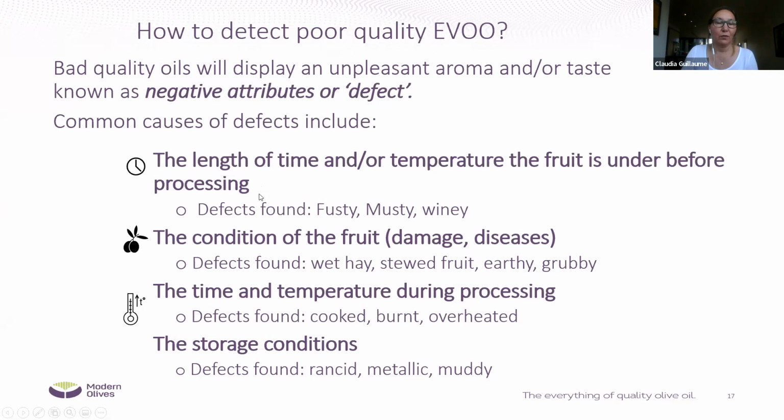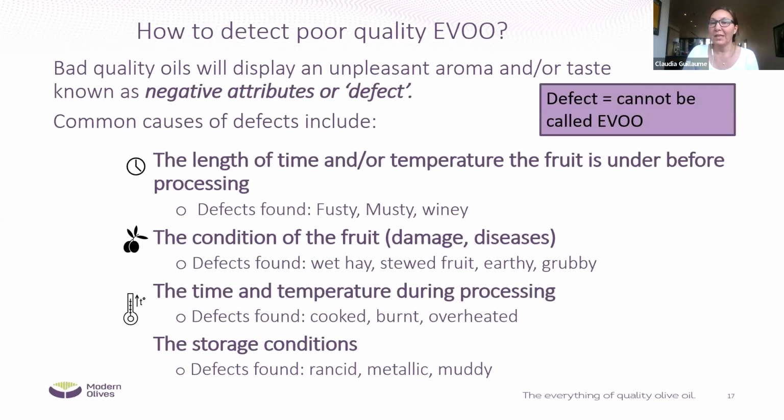So the temperature of the fruit, the condition of the fruit, if the fruit, as I say, has a disease or has been damaged during transport, and also the time and the temperature during the processing, could have a big impact on the quality as well. And if it has any defect, it cannot be called extra virgin olive oil. So if you find something wrong that is not okay, you are not getting what you're paying for, send it back to the shop and ask for your money back.